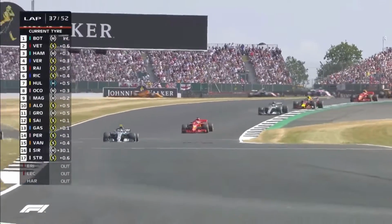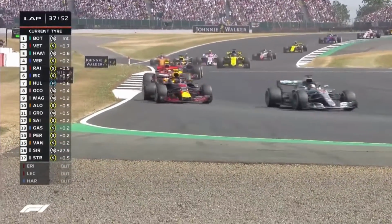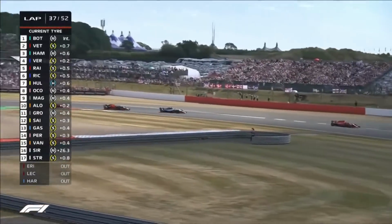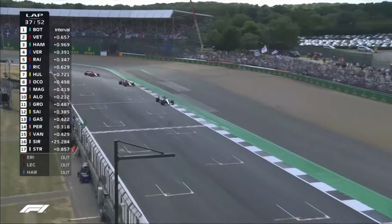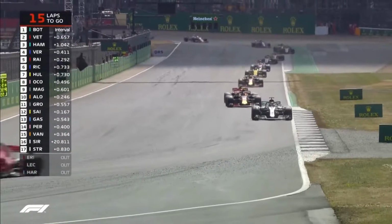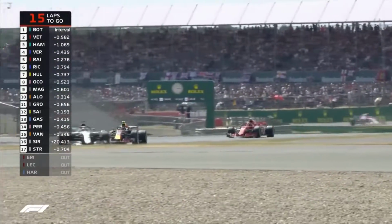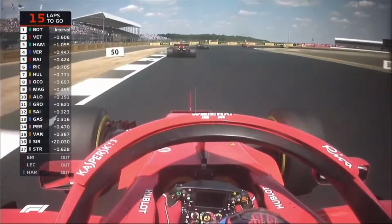The safety car has gone, and so has Valtteri Bottas, leading this British Grand Prix from Sebastian Vettel. Hamilton under pressure from Verstappen, Raikkonen under pressure from Ricciardo, but Hamilton staying ahead of the Red Bull, and Raikkonen keeping clear of the other Red Bull as they make their way through Club. And now Kimi Raikkonen can get a good slipstream behind Max Verstappen and continue his pursuit. Out in front, Valtteri Bottas from Sebastian Vettel on their way down towards Village.